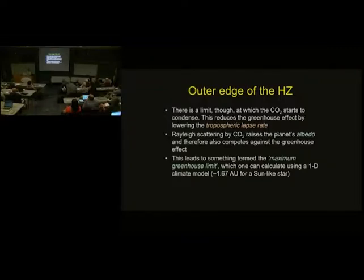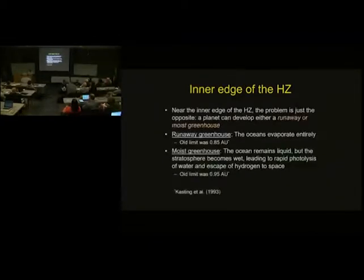There's something that most people don't think about, but CO2 is also a really good Rayleigh scatterer. And so as you build up CO2 in a planet's atmosphere, it Rayleigh scatters a lot of the sunlight back to space, and so the planet's albedo goes up. So you get greenhouse effect from the CO2, but you also get an increase in albedo, and these compete against each other. So there's something we call the maximum greenhouse limit, which is as far out as you can get with the CO2 water atmosphere greenhouse effect. It's about 1.67 AU for a sun-like star.